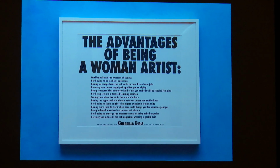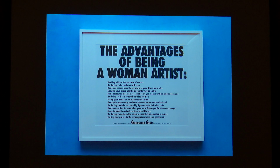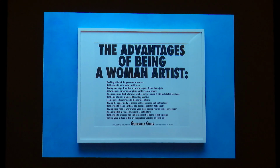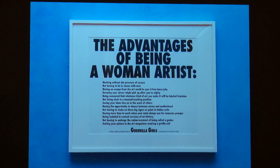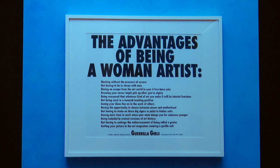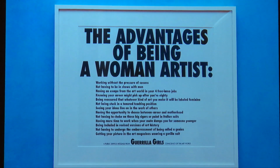But the meta-narrative of She Persists was this acknowledgement of the blatant inequality that women, especially women of color, face not only in the world at large, but also in the world of culture. So we would have been remiss to not show the Guerrilla Girls 1985 print poster that called out the art world for its patriarchy and sexism in museums, cultural institutions, and popular culture. So the 13 advantages of being a woman artist, which we see here, is a symbolic entry point into this exhibition.